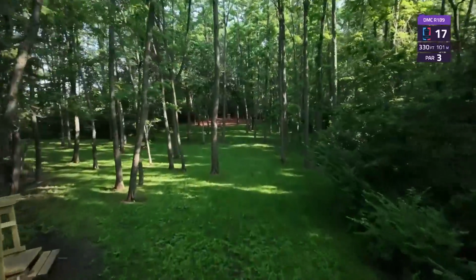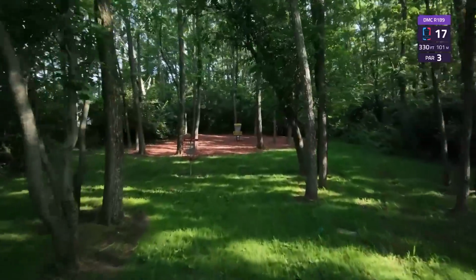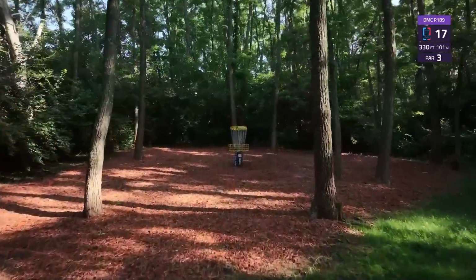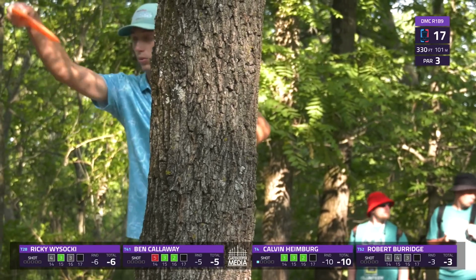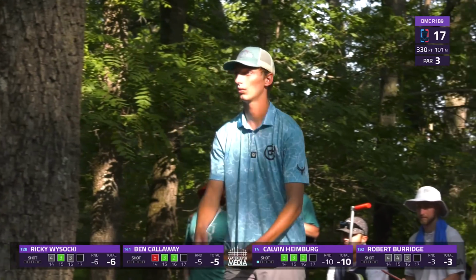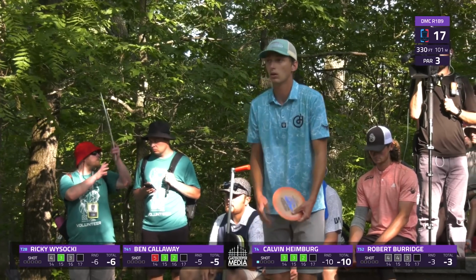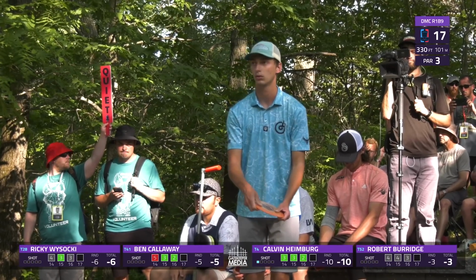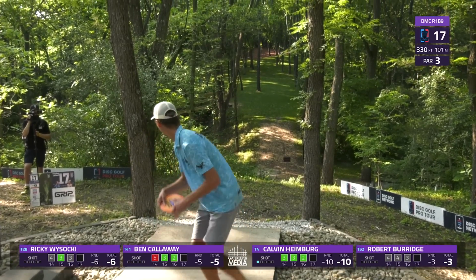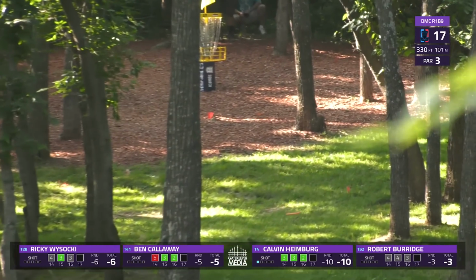Speaking of nicely done, hole 17's new tee pad is just fantastic. Beautiful 330-foot par 3. Ideal wooded shot right here. You've got a beautiful grass fairway still, even though you're in the woods. Little bit of an OB carry to start. There's one low branch off of the tee that kind of checks your height. You can't get it much higher than that one low branch.